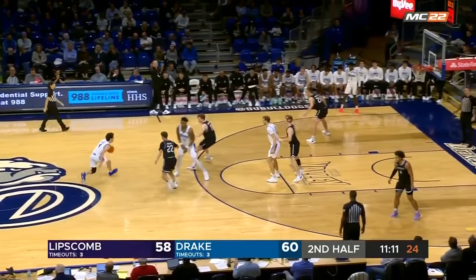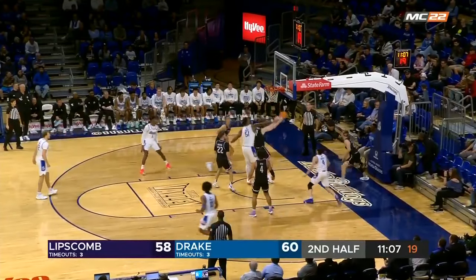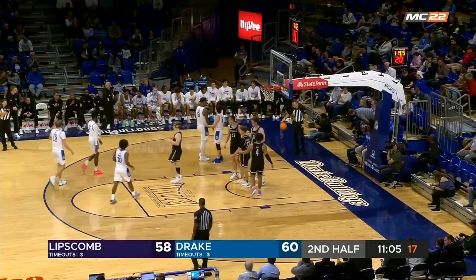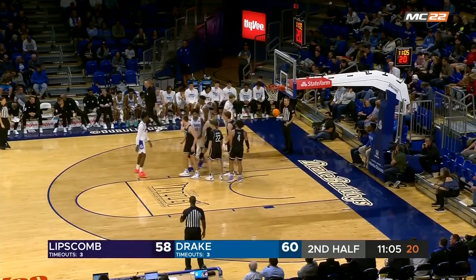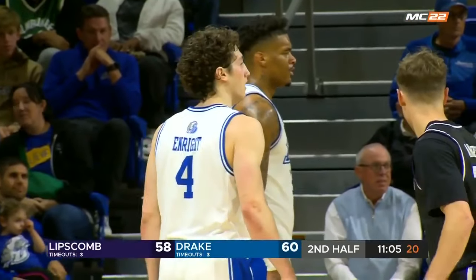Enright, the Bulldog point guard, brings it up. Brody sets the high screen. Enright goes around him to the baseline. Can't finish it, though. Scrapping the rebound, and it's out of bounds off Lipscomb. A great verticality that time by Pruitt, going up and challenging Enright near the rim, forcing that miss, and good hustle on the offensive glass by Brody, earning that extra possession.